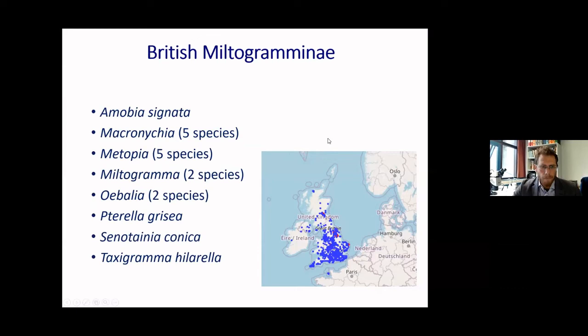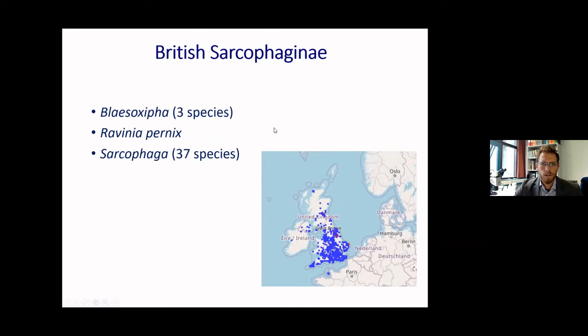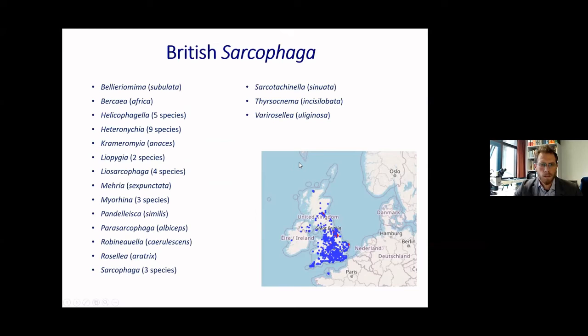These are the miltogramine species, paramacronychines, and within the sarcophagines, the bulk are Sarcophaga species, which are distributed in subgenera as follows.